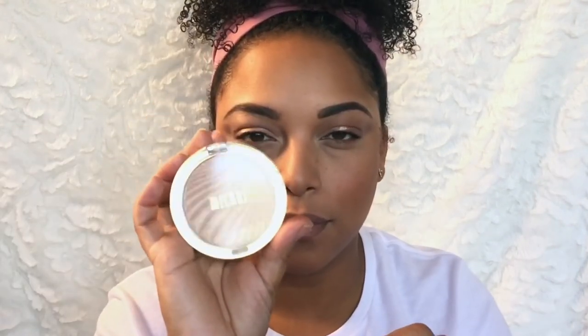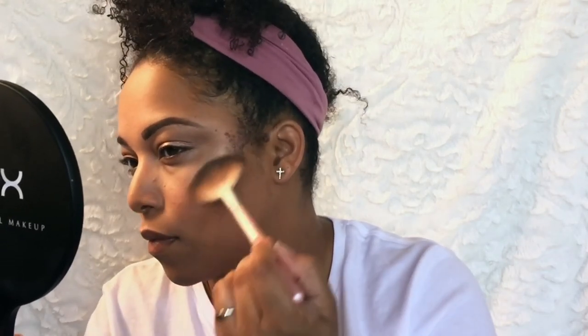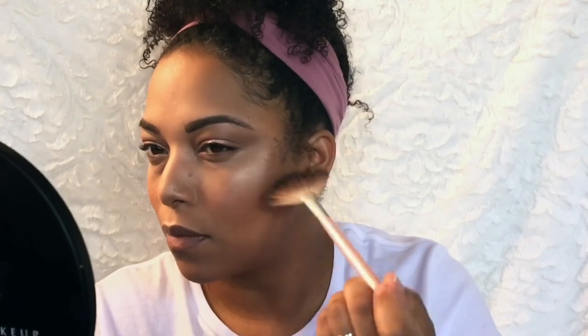Y'all, this has become like my favorite daytime glow. Oh my goodness, all-time favorite now is Day Glow by Milani. I did not think that I was going to really love this, but it has such a subtle glow, and it's not chunky. The glitter is not chunky. It's fine, and it just makes you look like you're glowing from within, you know? I'm glowing, people. Putting on some mascara.